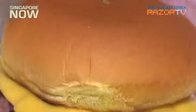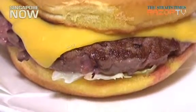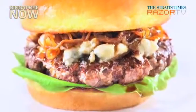And I think unlike some places where you get burgers made from beef trimmings, what we do is we take whole cuts of premium steak cuts. Then we blend it as well. What we do is we use a beef blend. A blend is a combination of different cuts.